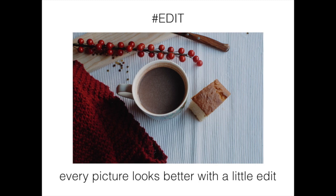If you're, for example, taking a picture like this one right here, this is looking a little bit flat, a little bit dark, and if you notice on the bottom left, the knit is looking really muddy and I can't really make out the texture of it. So let's have a look at the next slide and see what you can do.